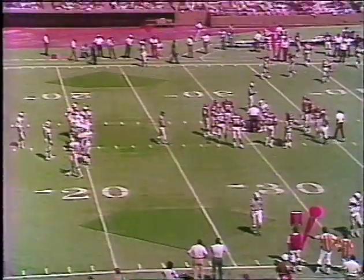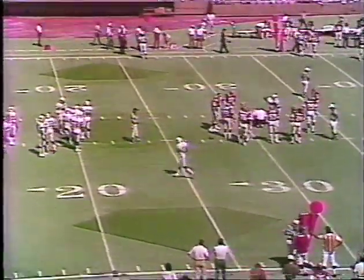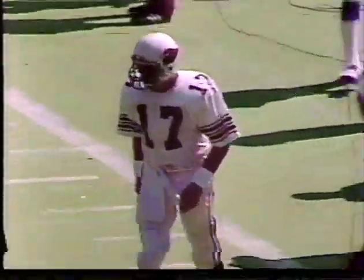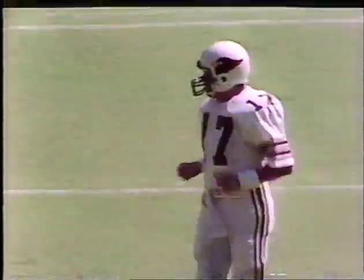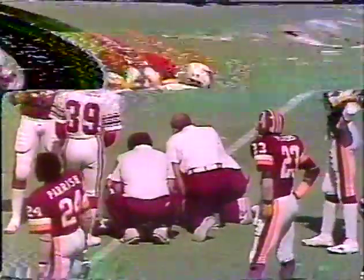I think Stump Mitchell's got a pinched nerve in his neck, Frank, and they probably won't play him the rest of the day, but he should be all right in the future. Roger was asking about Pat Tilley, and we did check into the status of the Cardinal Pro Bowl wide receiver, and he had back spasms in the first half, and that's the reason we didn't see much of him.